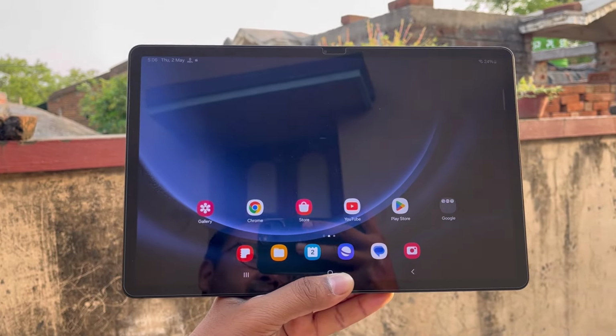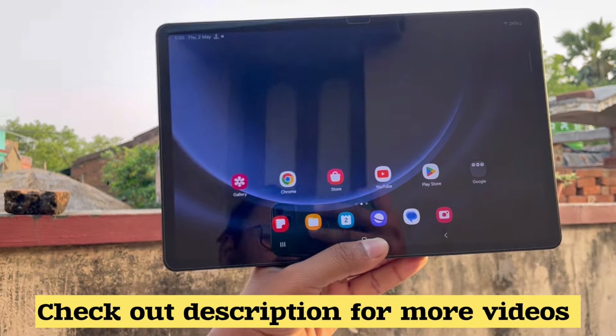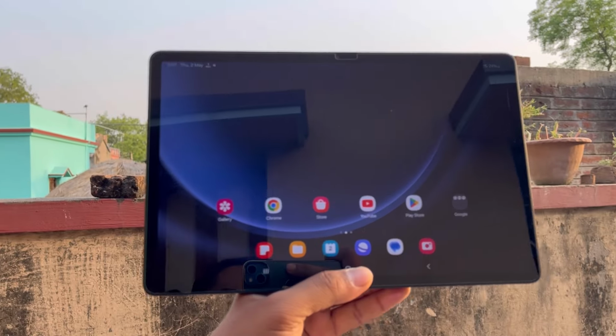So if you want to buy Samsung Galaxy Tab S9 FE from Samsung Shop, you can definitely buy this.